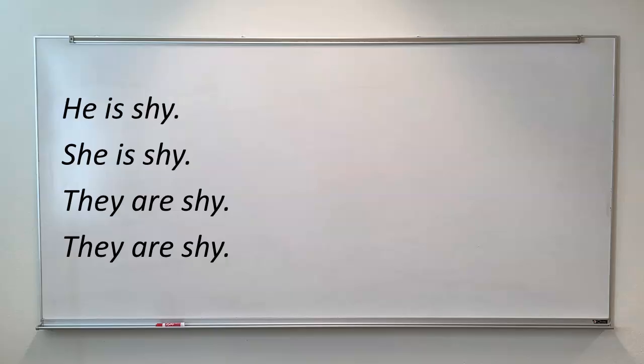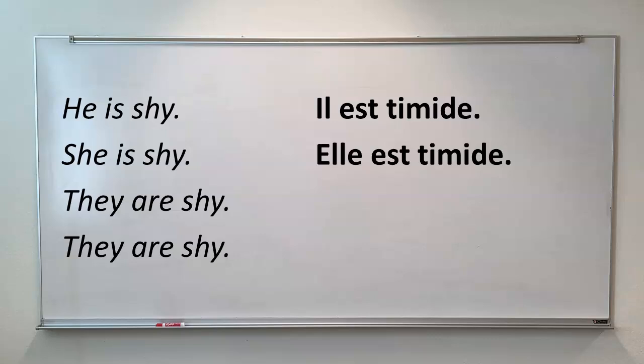Let's look at this in the context of an example. If I want to say he is shy, I would say il est timide. If I want to say she is shy, I would say elle est timide. Notice exactly the same. Also the same pronunciation. Il est timide. Elle est timide. Remember, repeat as much as possible. Skill is only acquired through practice. So, il est timide. Elle est timide.